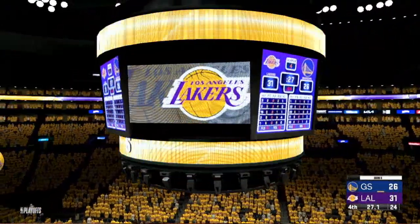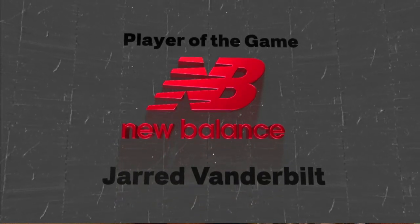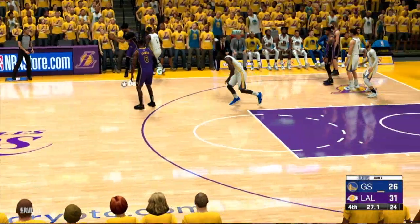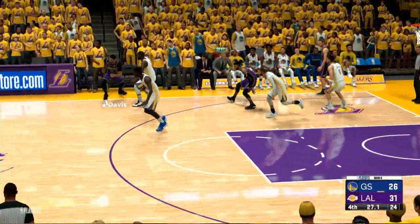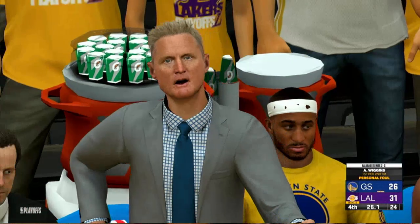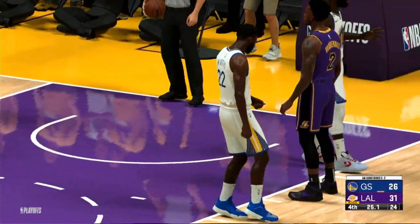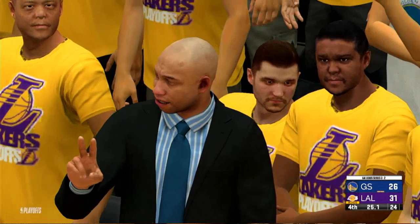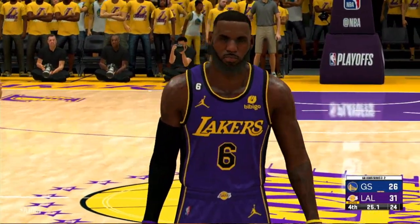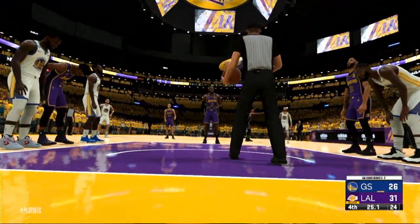And now let's take a look at the player of the game, Jared Vanderbilt. It's almost beyond belief what he's done in this game. He's been impossible to stop, hitting just about everything he looks at. It doesn't matter who's guarding him. He's had an answer for just about everyone. Reeves has checked in for Schroeder. That's his first personal foul. Second team foul. At the line for the Lakers, LeBron James taking two shots.